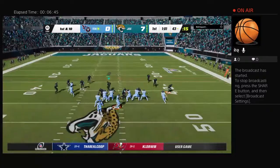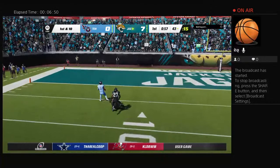He had a reputation for tucking it and going. I bet he would have tried to run through the entire defense. And is this intercepted? It is. It's intercepted.